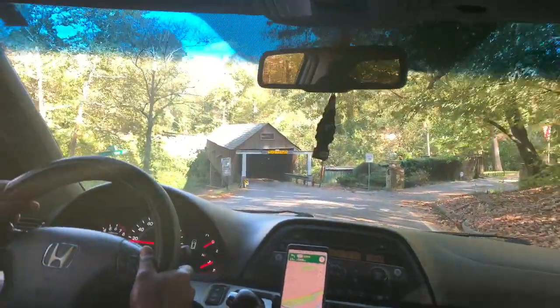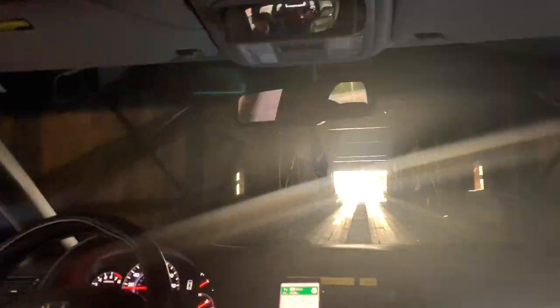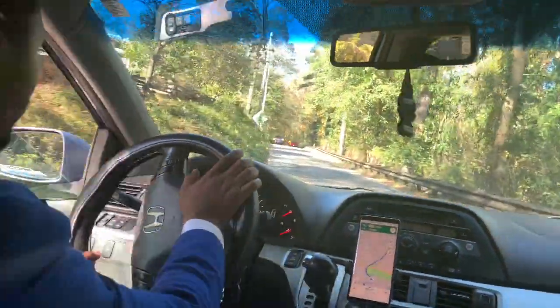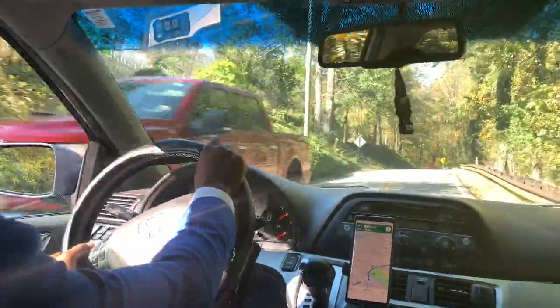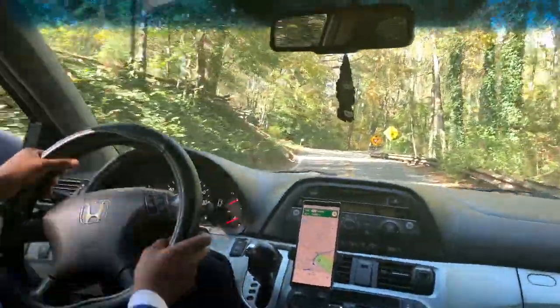You can see that's a bridge, we are driving around it. That's us going through the covered bridge. Two cars cannot come at the same time, it's one lane. See the other car waiting for us. That's still the bridge. The other car can pass the other way, but on that covered area it's just one car that passes at a time.